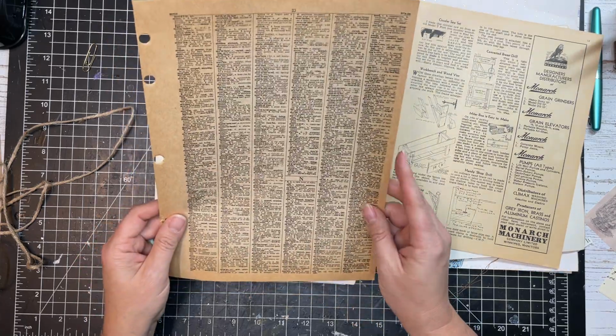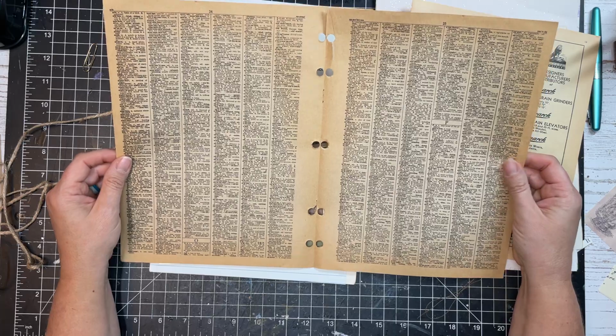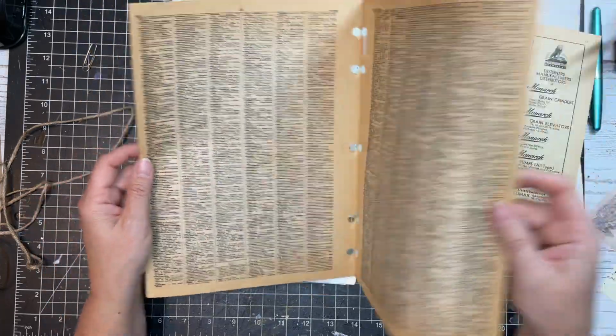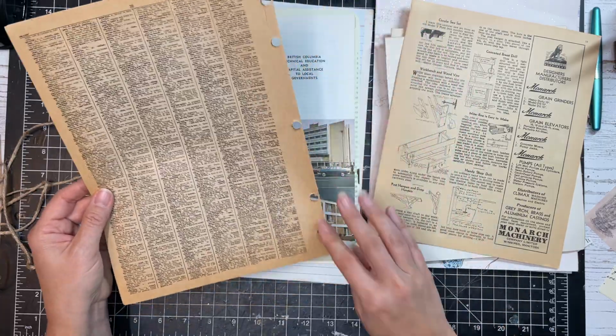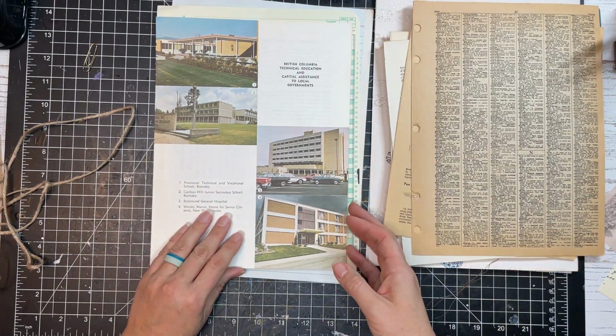And then this looks like a dictionary. Oh, I love dictionary pages. So this one feels very brittle too, but it's just beautiful. The color is amazing. And I like that. I would love to have seen the whole book. The binding must have been really cool on that. Must have been neat. And what do we have here?